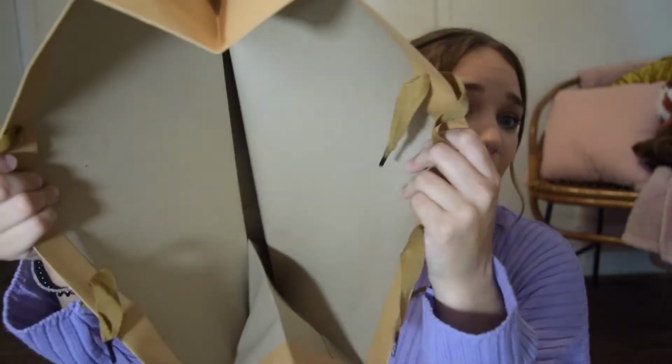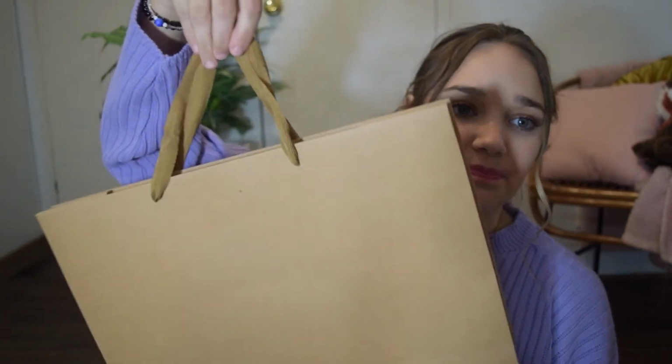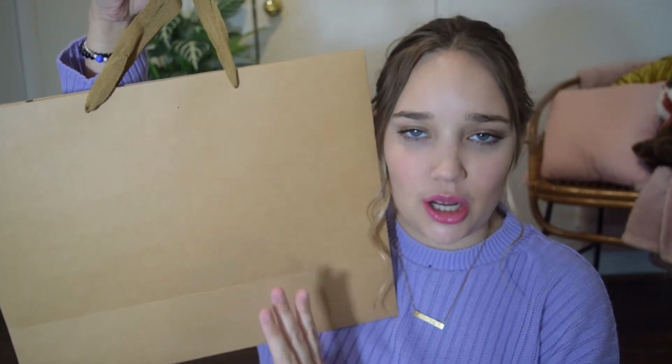Okay, so then it comes time for people to leave your booth after they've checked out, and you're going to really want something for them to put their product in. So I bought a pack of like 150 of these off Amazon, and these are very sturdy, very good quality bags, and I think I only paid like $15 for 150 of these. So I would recommend something like this because, again, it looks more professional than a plastic bag.